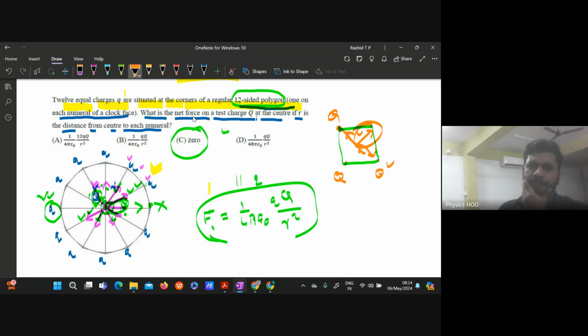The number of charges is equal to the number of sides of the polygon, and the charges should be equal or opposite, that is one more condition. Then the net force will be 0. If any one of the charges is missing, that missing charge will give us a certain force there. That way we can easily find the force.